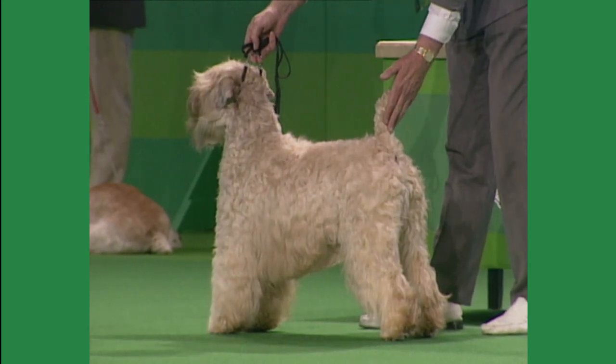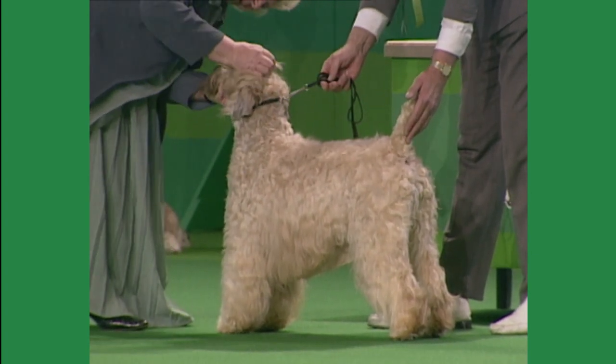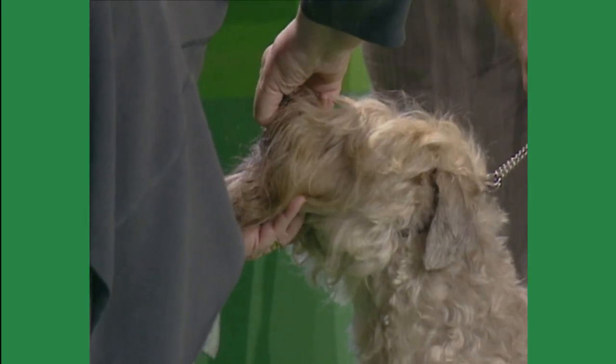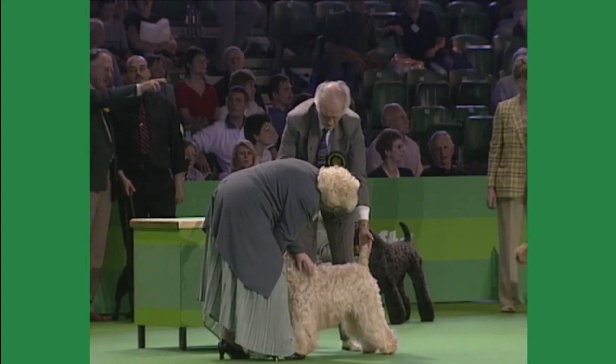The Soft-coated Wheaten Terrier originated as an Irish crofter's dog. And these were judged by Mrs. Pamela Cross Stern. A good entry here of 124, and she chose the dog 1638.